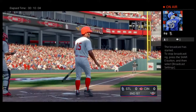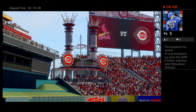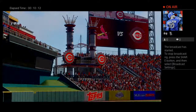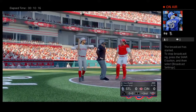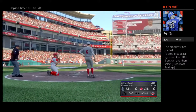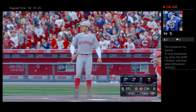A swing and a miss. That retires the side, and that will do it. We'll move to inning number 2 here in Cincinnati with no score. Into the box, Stan Musial. He'll get us started in the top of the second. The center fielder, number 6, Stan Musial.